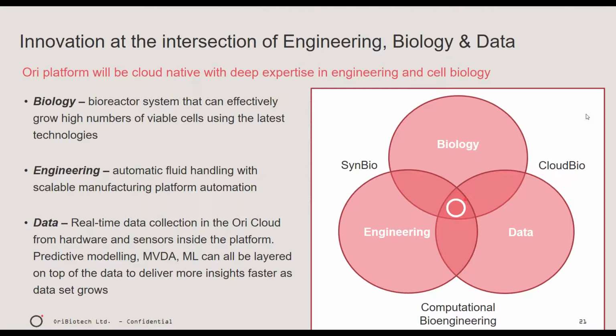And then the data piece, we are hungry for data. There's so much out there that we need to be utilizing to then feed back into the engineering and the biology to make sure we are producing a consistent product of the highest quality that's needed. And so where Ori fits is really bringing these three pieces together into that middle piece to say, okay, we need an automatic platform system with real-time data collection that's driving the industry forward.